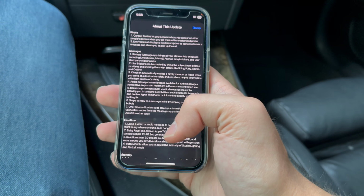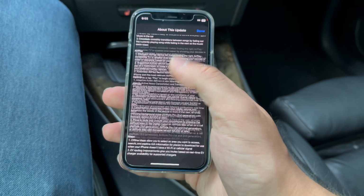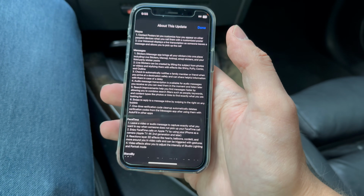And yes, there are a ton of different things that you can do with this operating system. So I'm not going to explain that. I'm just going to go back to the review.